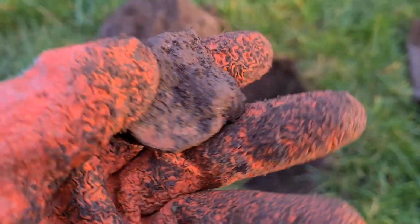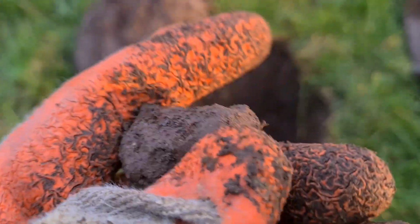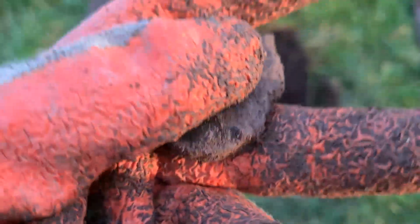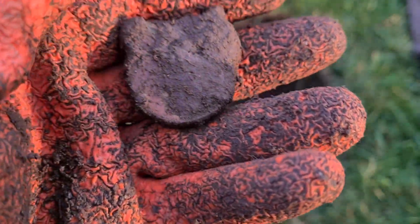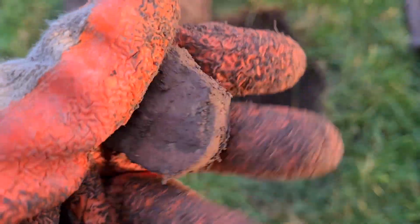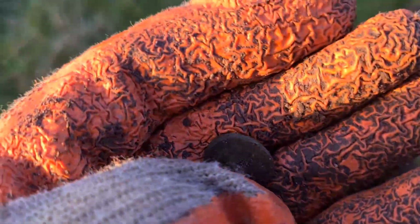The remains of a padlock. It's like the third padlock I've had off this permission now. Yeah, it's pretty rusted up there. You can just see where the keyhole would have been there, and I think this lumpy bit here is the keyhole cover. Yeah, it's pretty old. There's a nice little button there, teeny tiny button.